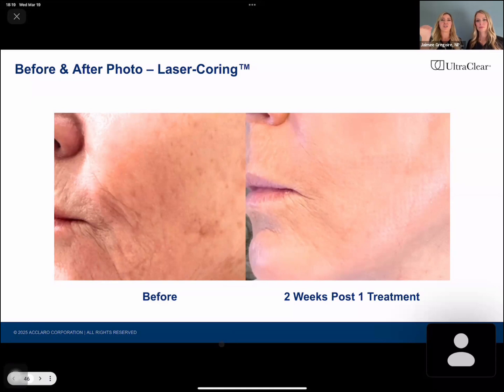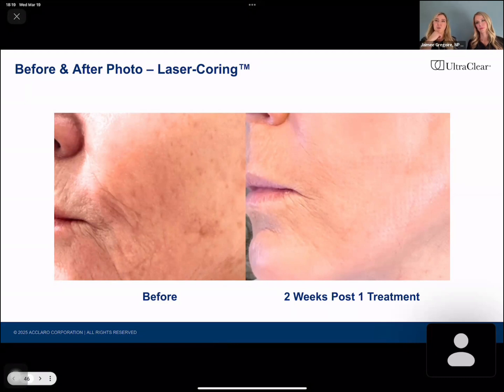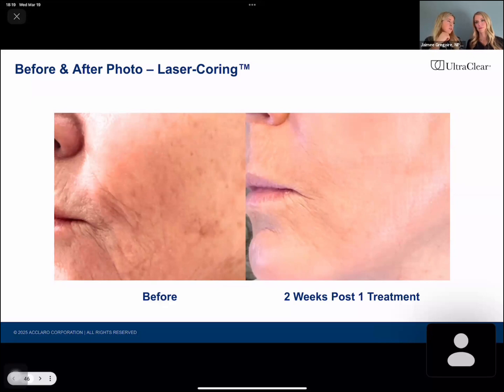First of all, the pigment reduction, unbelievable. The luminosity in her skin, the clear complexion, but the deep lines around her mouth that drive everyone nuts, that really show the signs of aging, have improved like tenfold. And from her testimonial, she says every week she's seeing the lines on her upper lip get more and more shallow. So super thrilled with that. As time goes on, I can't wait to continue to walk you through that particular case as we continue through her journey.